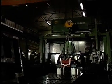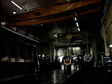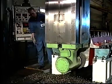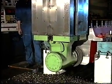Engine frame castings weighing up to 35 metric tons require large capacity machining centres. This one is 25 metres long, stands 7 metres high, yet is capable of milling the end of this casing to an accuracy of less than half the width of a human hair.